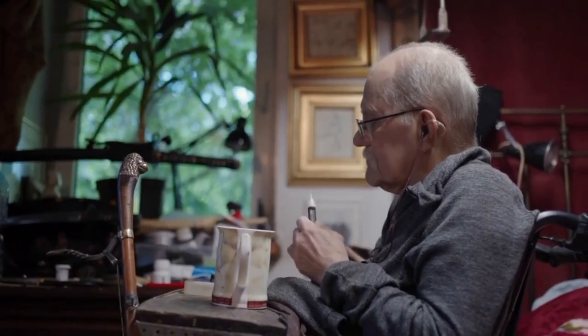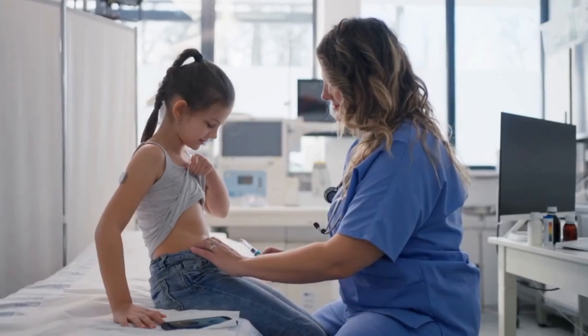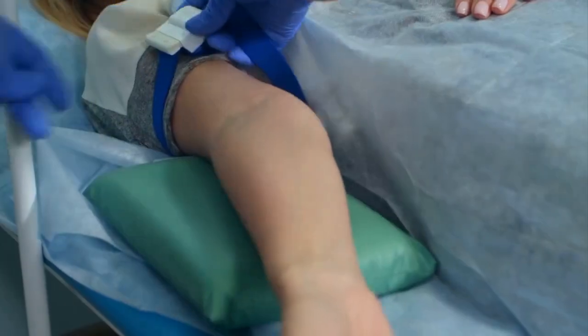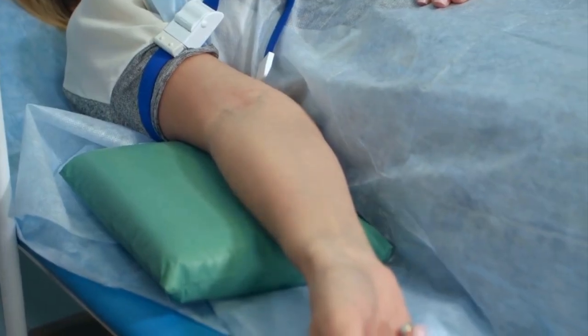Side effects, common side effects, low blood sugar, hypoglycemia. Other possible side effects, pain or skin changes at injection sites, low potassium levels, hypokalemia. Allergic reactions, including rash or itching.